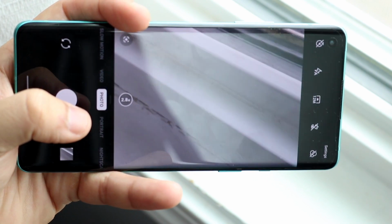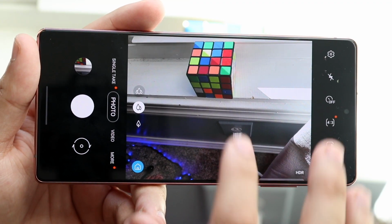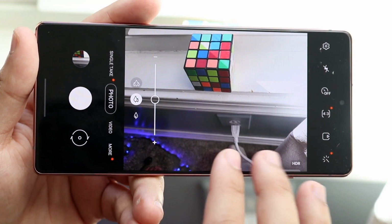The OnePlus 8 has a pretty good camera. You can do 4K at 60, but the Note 20 definitely wins here. It has a really good camera.